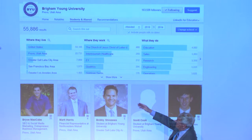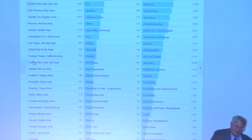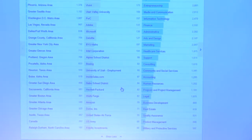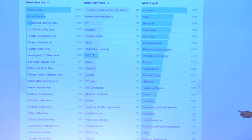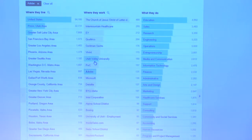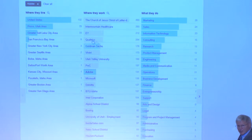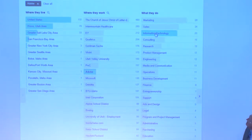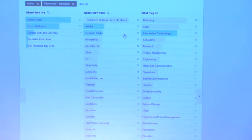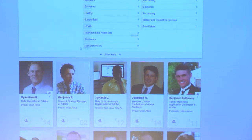Okay? So make sure you know what time frame you want to use. Now you can see the United States, and it breaks it down into different areas. It'll show you all different cities and areas where everybody is working, what they're doing. Go to the middle category. It says, where do they work? So if you wanted to find somebody at Adobe or Microsoft, it doesn't matter, we'll choose Adobe. As soon as you choose something, what happens? Everything else runs again, right? Now choose information technology. We're now down to 23 people, okay? And you can see where they live. Not all of them live in Provo for Adobe.